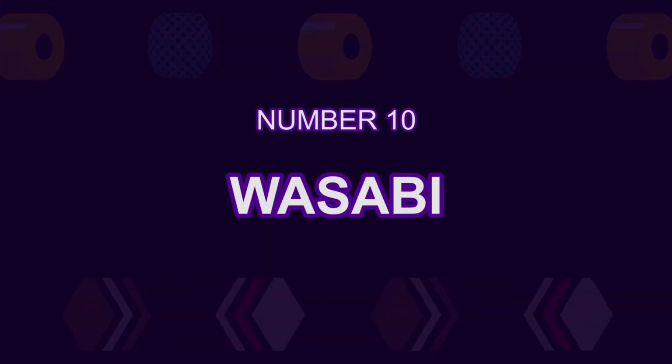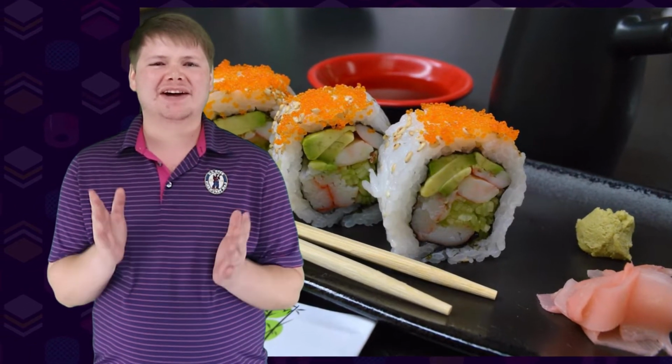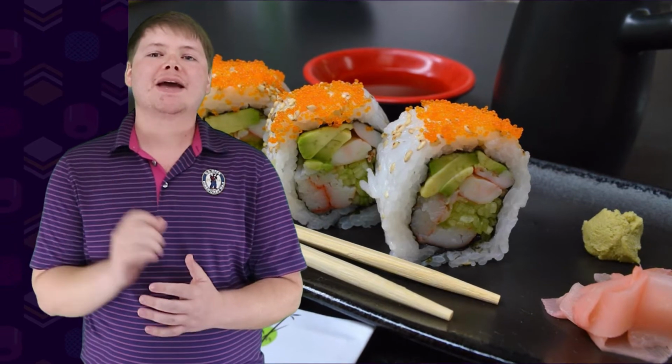Let's get started. Number 10. Wasabi. It's the spicy condiment commonly eaten with Japanese sushi. What exactly is it made of? Wasabi is made from the ground rhizomes, or stems, of the Eutrema japonicum plant, which is a plant in the family of Brassicaceae, a relative of mustard and cabbage. It's very spicy, and its effect is felt mostly in the nose.